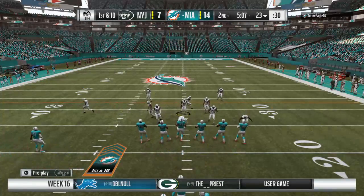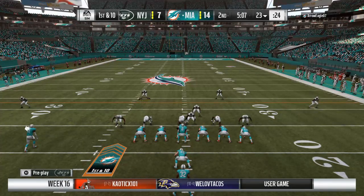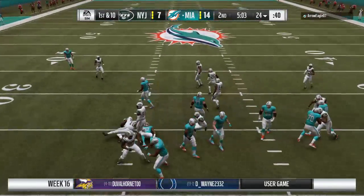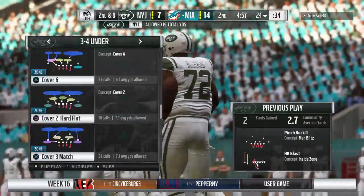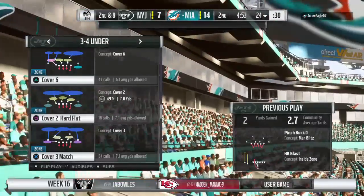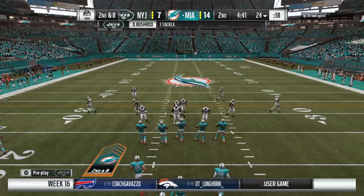And when you start plotting for this drive, when you start thinking to yourself, okay, what are we going to do? You don't go away from what you did before because that worked, but you have to be prepared for wrinkles and counters because you know they'll make some adjustments. And a short gain there as he'll get it up only to about the 24. 2 yards on the carry there. It'll be second down. Early down stuff to put this offense in a precarious position. We know that securing the point of attack, especially against the big-bodied guys in the middle of this D, has got to be priority one.